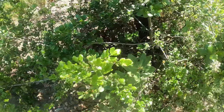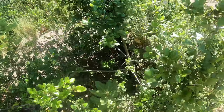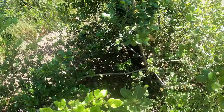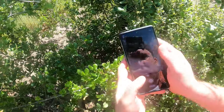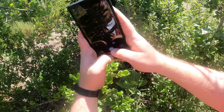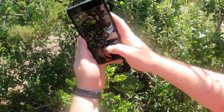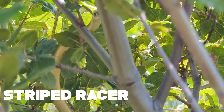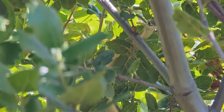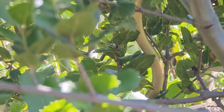He's here somewhere. Is it like a baby racer? Oh, sorry. I see him. It is a racer. Where is he? He's facing me. Facing you? Yeah. I'll try to grab him out of the... Wait, I like that he's standing still. Look at that. Snake in a tree. Who knew snakes could climb trees? Well, I knew, but I don't see it too often. Very, very cool.